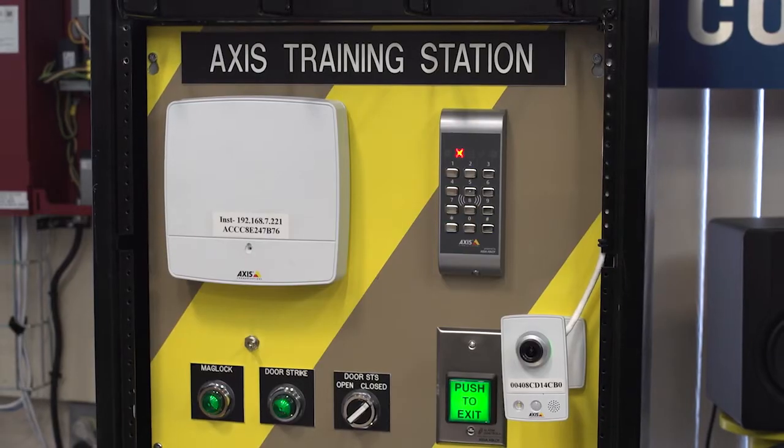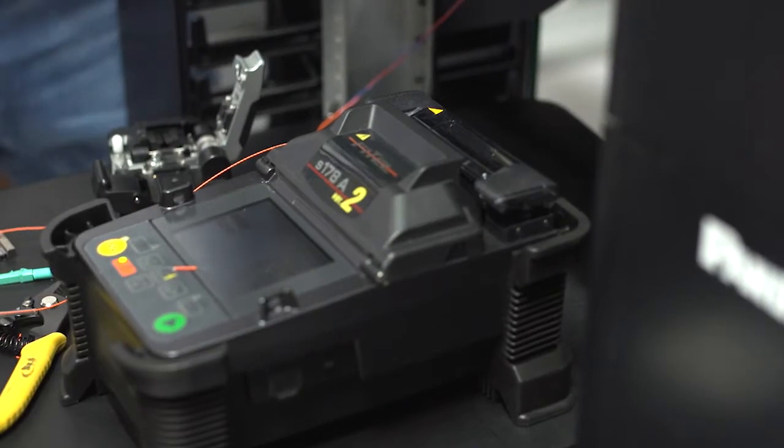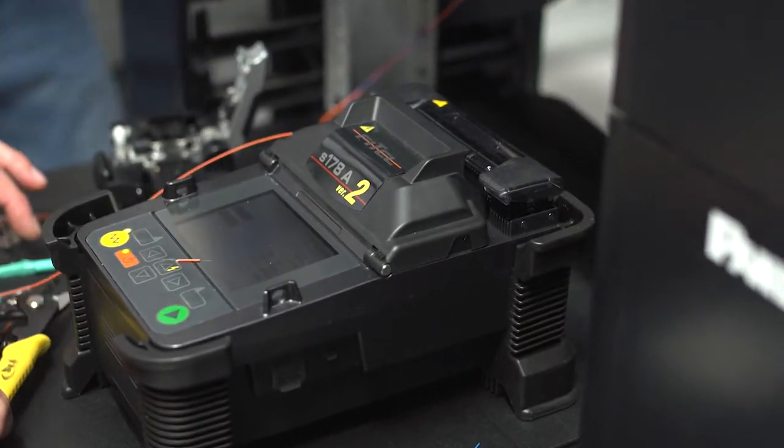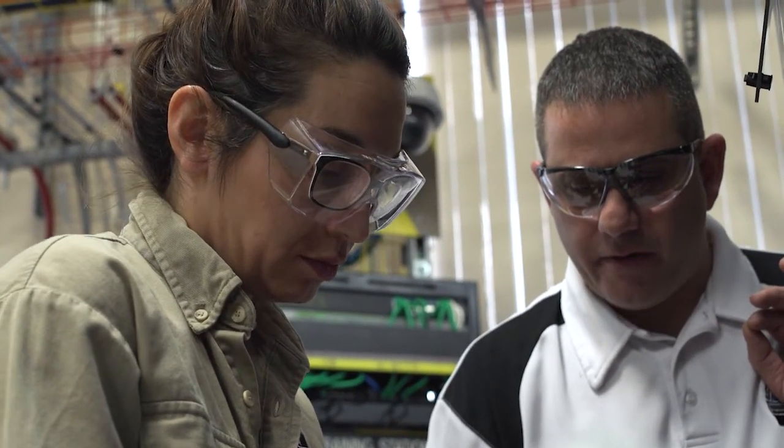The data center is amazing. This is like the best hands-on learning. All the new technology they have, they are currently building that into this data center. They update it all the time. Like some of the testing equipment we had here, before I had it out on the job. The future here for training is going to be endless.